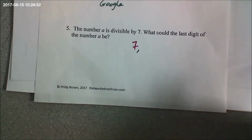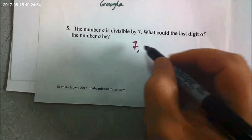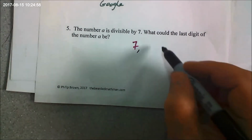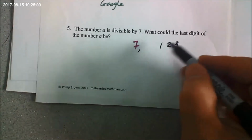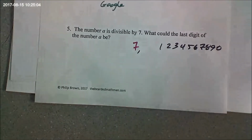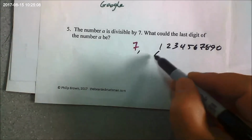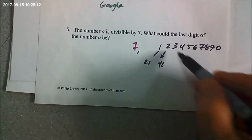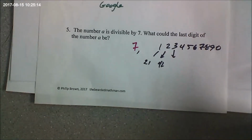What else? 1 and 4. Tell us, Nayeli. It could be any digit. I'm going to write it down. I'm not saying it's right or wrong, but Nayeli says it could be 1, 2, 3, 4, 5, 6, 7, 8, 9, and 0. Okay. 21, 42. 21, good? Yeah. 42, good?